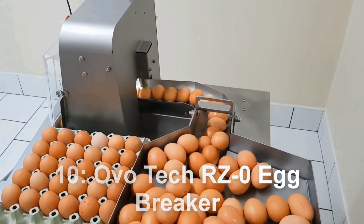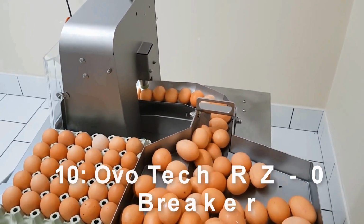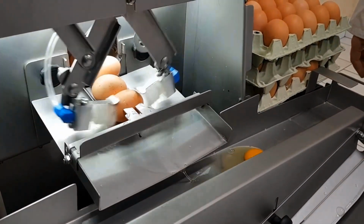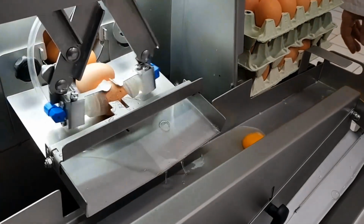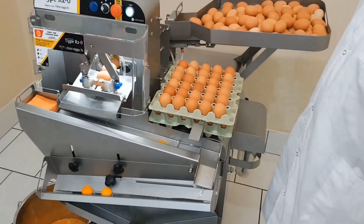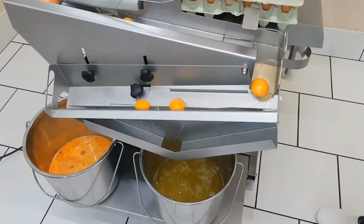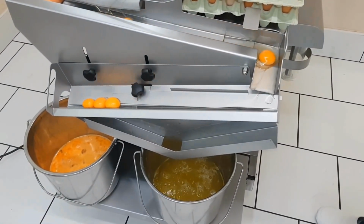Number 10 is the Oovotech RZ0 Egg Breaker. Some might be thinking it's the easiest thing to do. Of course, it is. But if you ever tried breaking innumerable amounts of eggs in less time, this is humanly unachievable, coming to think of breaking eggs for egg-related companies that use eggs massively.